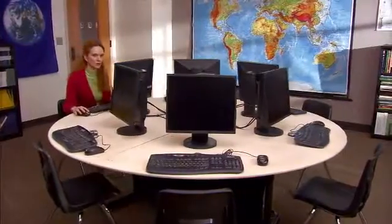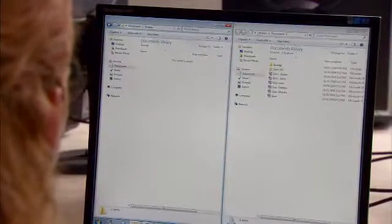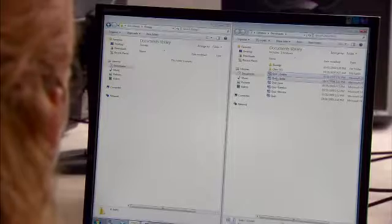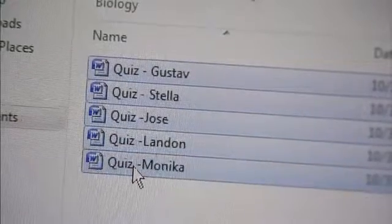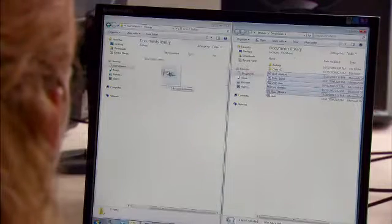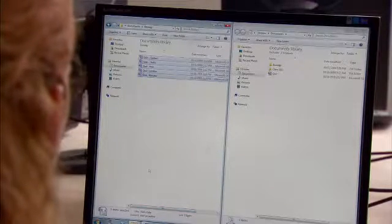Windows MultiPoint Server 2011 allows users to save files to both private and public document libraries. This is very helpful to Anne when she assigns work. Right now, she's assigning a quiz. To share the quiz file, she simply saves it to the class's public folder. Now everyone can have instant access to the file.